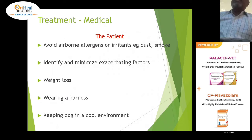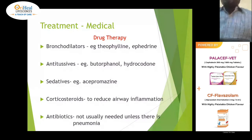And sometimes you can manage them for a long time with medical management. You can use bronchodilators like theophylline, ephedrine, antitussives like butorphanol, hydrocodone, then sedatives like azithromycin, then corticosteroids to reduce airway inflammation. Antibiotics are not usually required. But where you have a secondary bacterial problem, and if you have a leukocytosis or fever, then probably you can add antibiotic to this regimen.